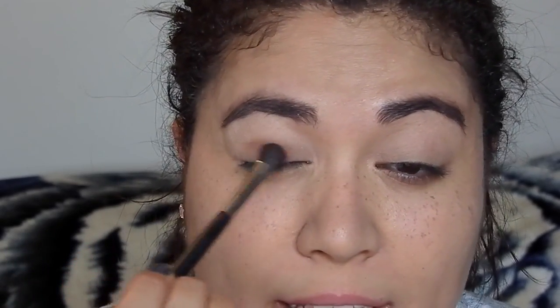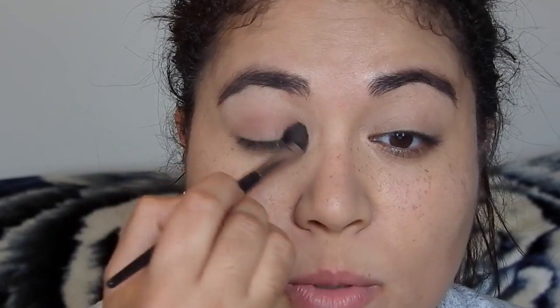The first color I'm going to use is Hazelnut. It's a Mary Kay shadow. It is like a medium-ish brown, and I'm just taking this and filling it in kind of all over my eyelid and into the crease to give it a little dimension and to be my transition color. I don't do a whole lot of highlighters on my brow, but just a little transition color. It's slightly darker than my actual skin tone.